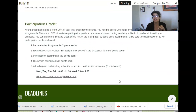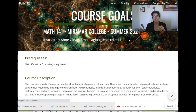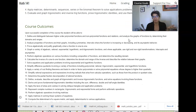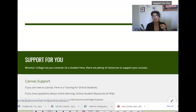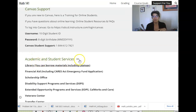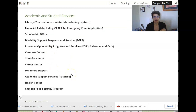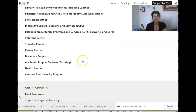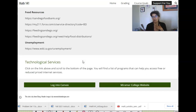Also look at the course goals. The course goals will tell you what the course is about and what particular topics you're going to learn. In each module, I also give you an outline of the topics that you're learning each week. There's also the support page, Canvas support, academic and student services, which will link you to different offices on campus. Most of these are open over the summer, so make sure that you get in touch with people if you need anything, and also let me know and I can direct you to particular people that can help you.